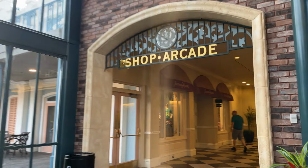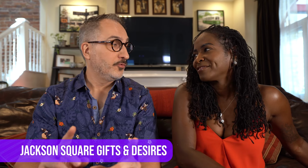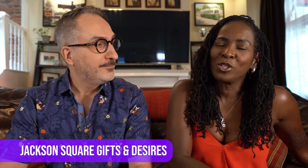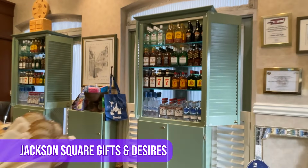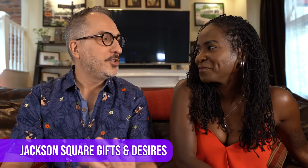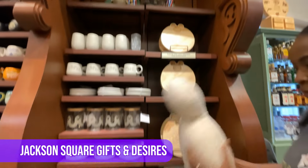Right next to check-in is the resort's retail space, Jackson Square Gifts and Desires, which sounds really sexy. I expected to see lingerie and all kinds of things. But it was a little more base type of desires, like alcohol, food, candy, chips, and T-shirts for gifts. I think alcohol and chips are a big desire on my list. All jokes aside, it's your traditional Disney retail.